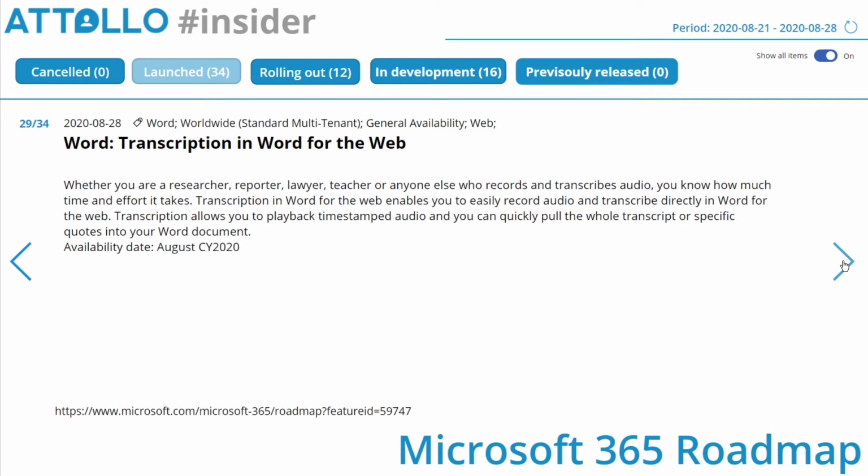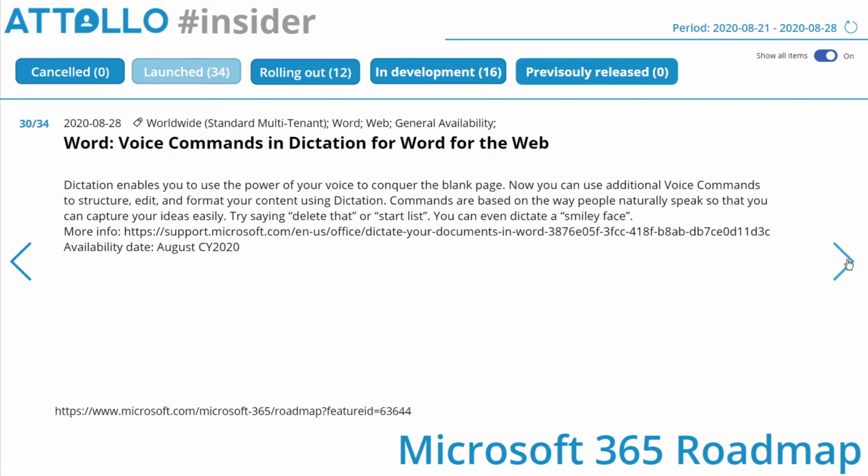I'd be interested to see how this takes off. I know most researchers and lawyers probably already have their own dictation software in place, so I'd be interested to know if this is good enough to replace the specialist software you use, or if it's not really going to be of much use. But that is fully rolled out and available.